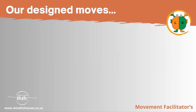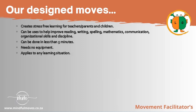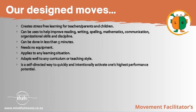Our designed moves create stress-free learning for teachers, parents, and children. They can be used to improve reading, writing, spelling, maths, communication, organizational skills, and discipline. They can be done in less than 5 minutes. There is no equipment needed. It applies to any learning situation. It adapts well with any curriculum or teaching style.